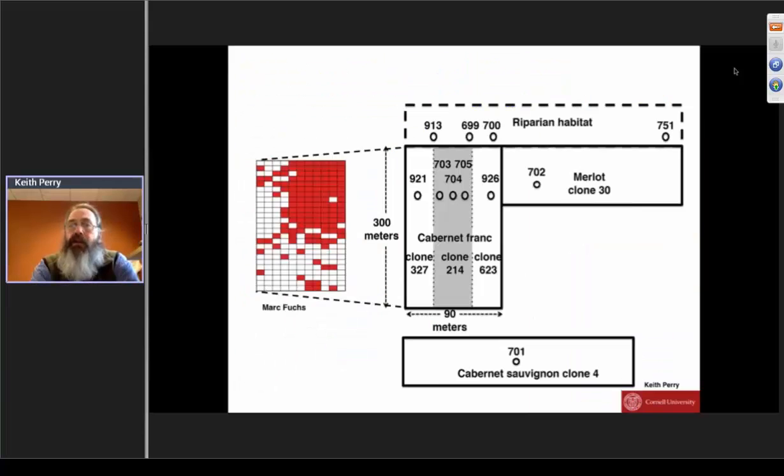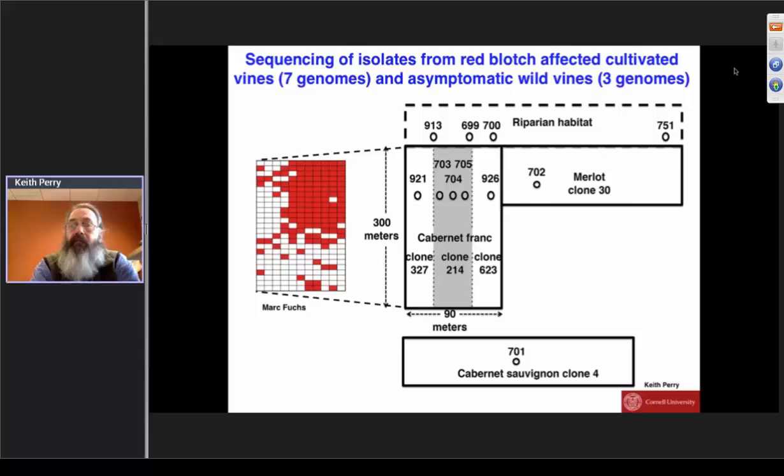Each circle and number corresponds to an isolate of the red blotch virus, which we identified in those plants and then subsequently sequenced the genome of. So we sequenced the genomes for 3 of the 4 wild vines, from Cab Franc, 3 different clones, from a Merlot and a Cab Sauvignon clone.